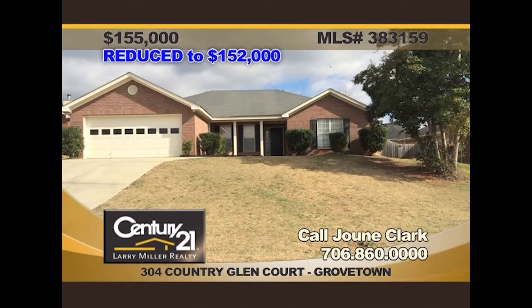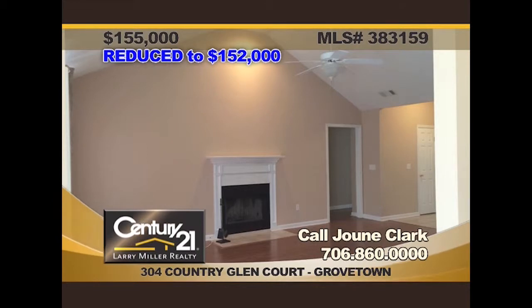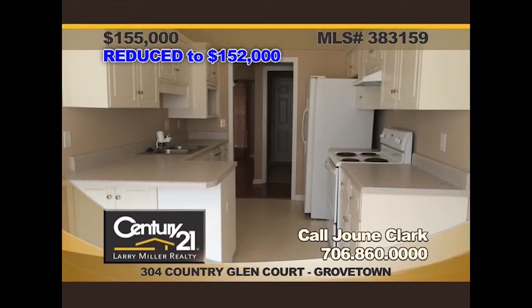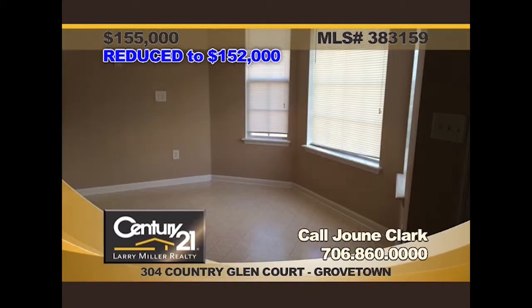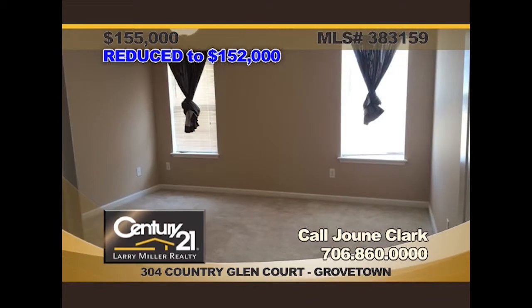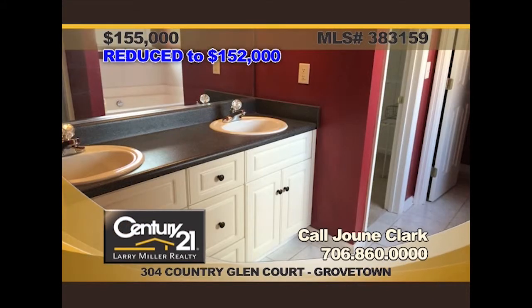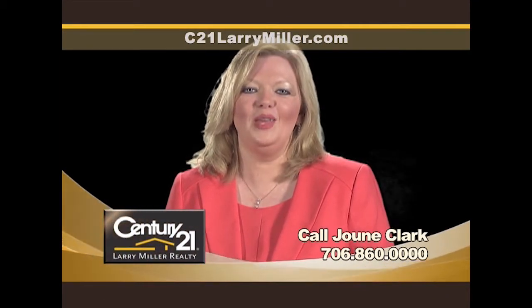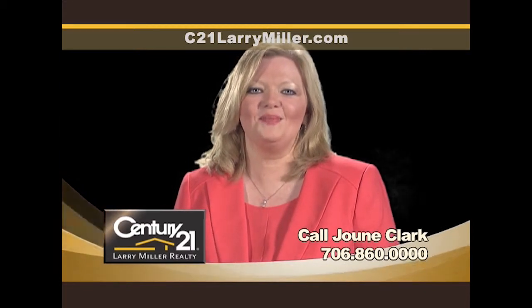This attractive 4-bedroom, 2-bath brick ranch features a double garage on a large lot, a spacious great room with a vaulted ceiling and a fireplace, a formal dining room with hardwood flooring, an eat-in kitchen that offers tons of counter space and opens to the great room, an owner suite with a tray ceiling and an ensuite with a double vanity and a soaker tub, plus a fenced-in backyard. This home is move-in ready. I'm Jawan Clark. Call me for all of your real estate needs today.